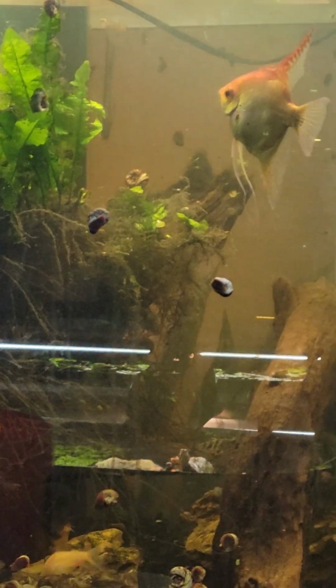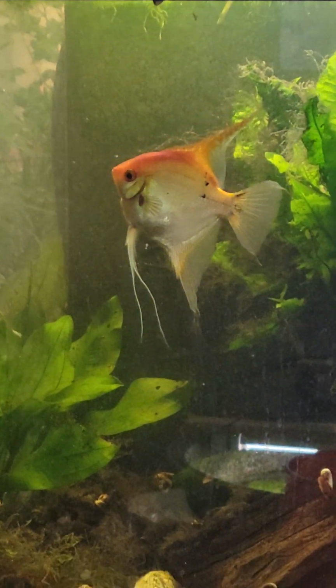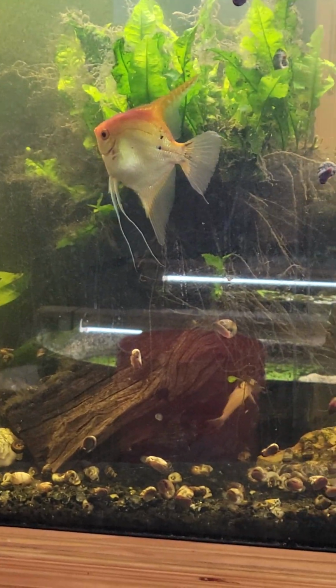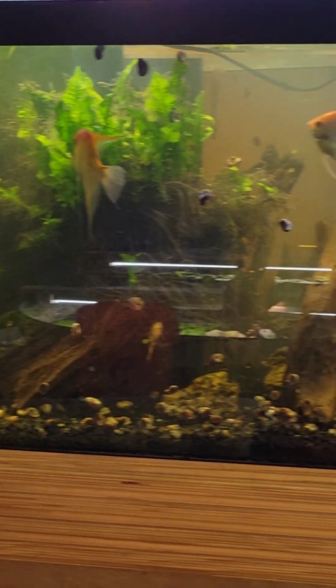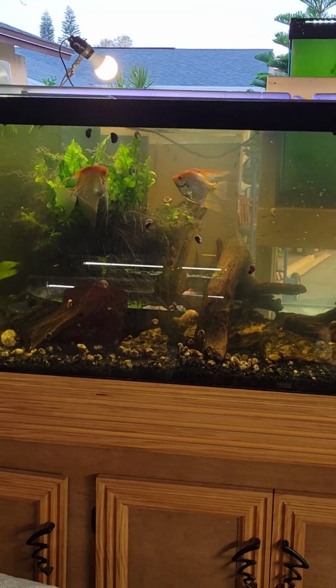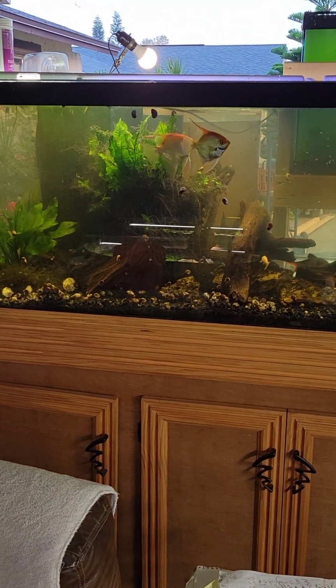Here's the angelfish today, this morning. I need to put them in a separate tank to get me some babies of them. I like them. I think they were like super red or super orange koi angels or something. I can't remember what I bought them as.